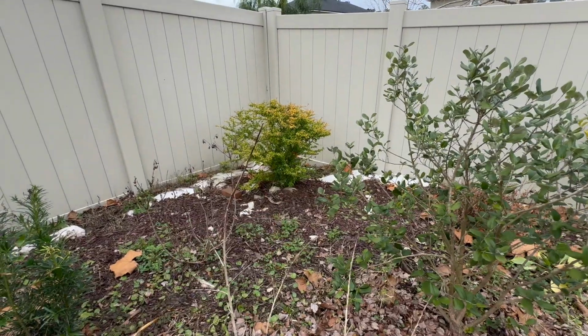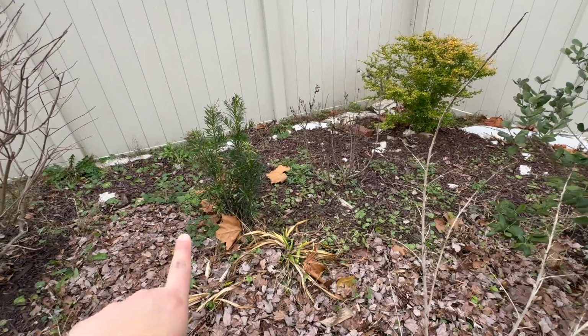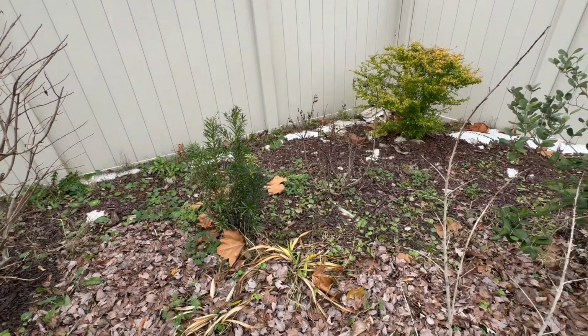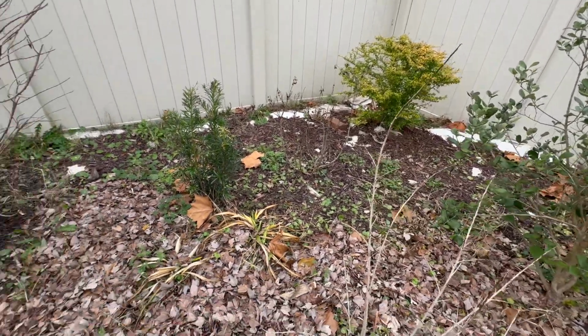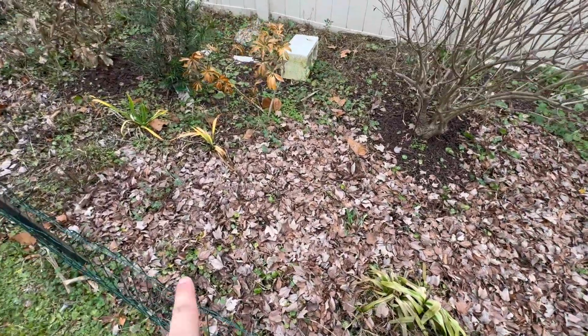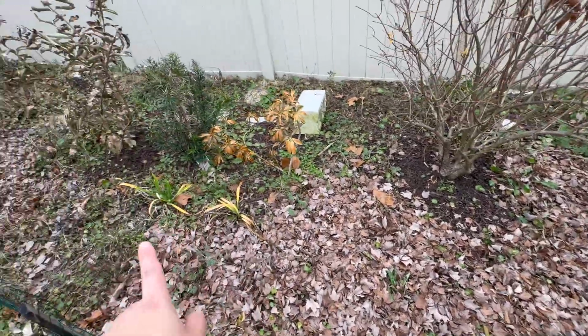Sunshine Ligustrum, doing beautiful. Podocarpus for my evergreen winter interest, I could say. My purple smoke bush. There we go. It's asleep right now. We have a bunch of perennials that went down. Some lilies.